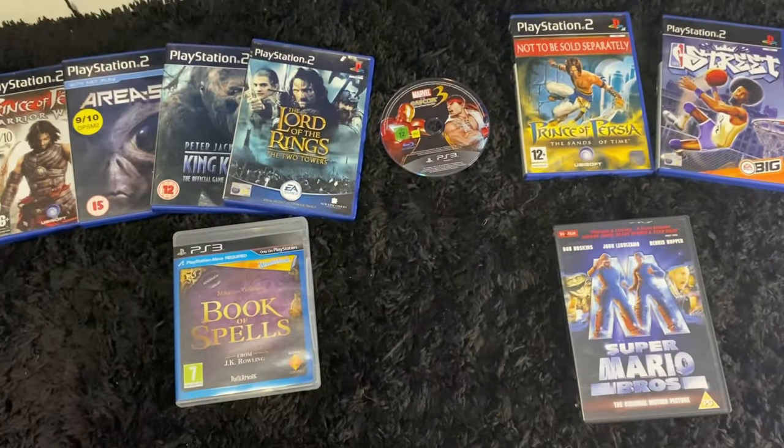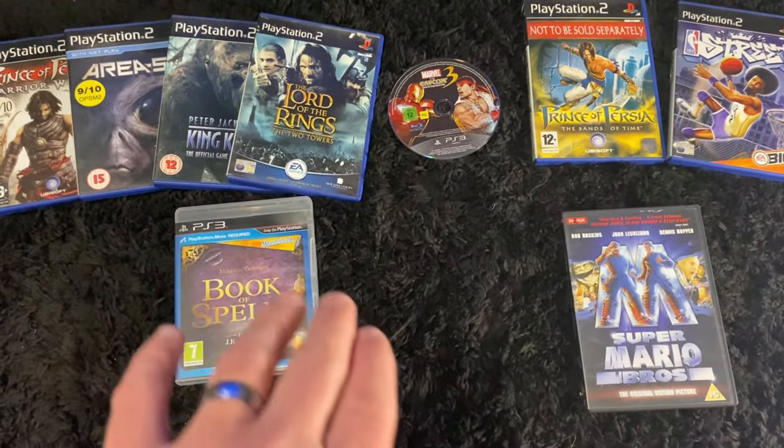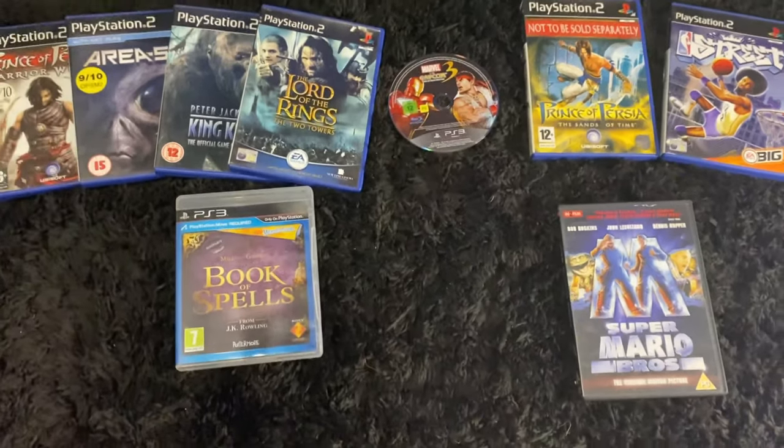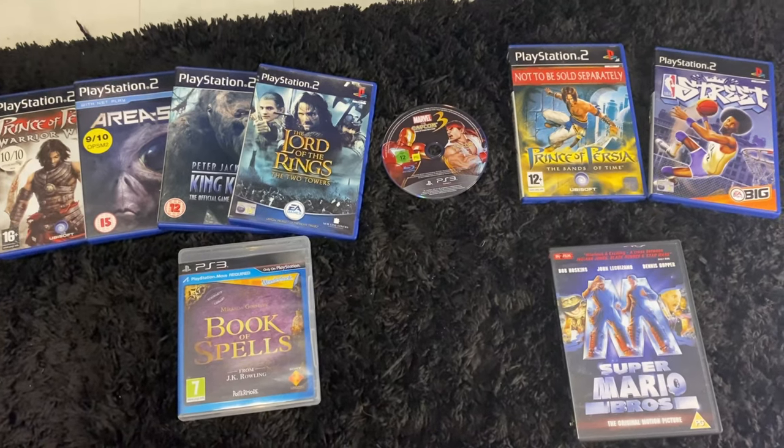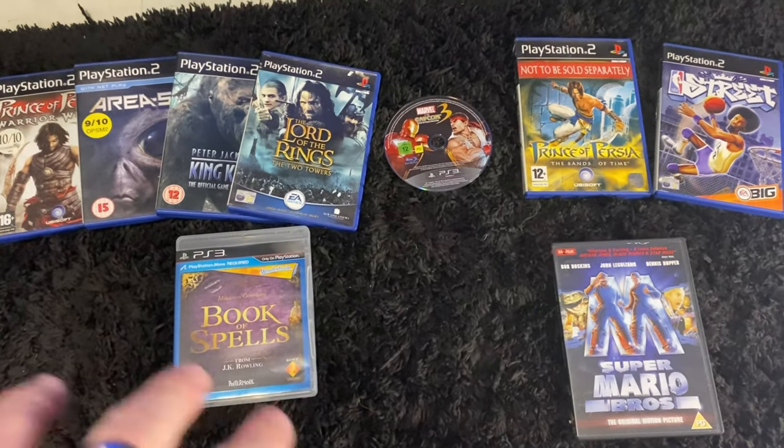So guys, I spent about 5 quid on all of this stuff here, which isn't bad to be fair, looking at how much is there. It hasn't got a great deal of value, probably about 11 or 12 quid, maybe a little bit more if you're pushing it. But I'm still pretty happy with it. It's all going to go in the collection.